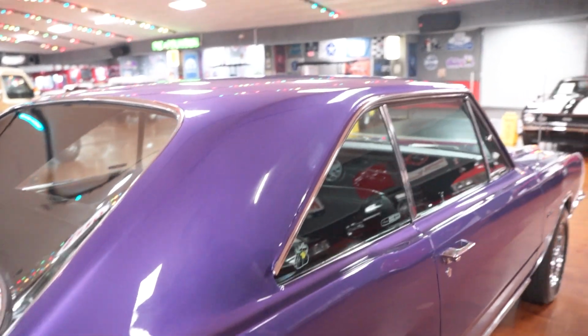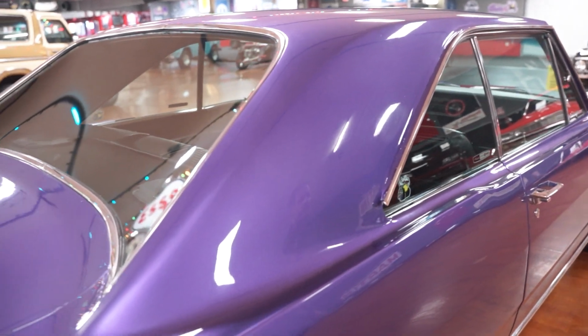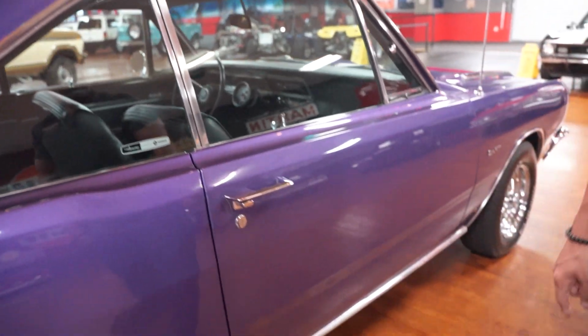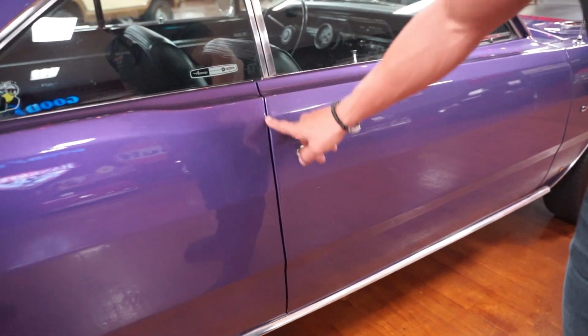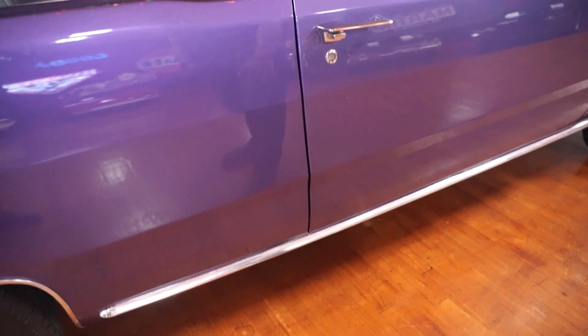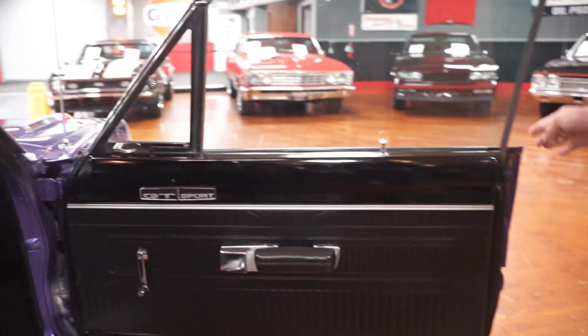Drip rail molding on the passenger side, same as the driver's side, real nice condition, crimped properly, not rusted or pitted. Same thing with the passenger side door handle. Look at that body line there, how nice the door's gapped and how flush it fits. Nice car.